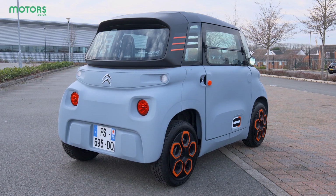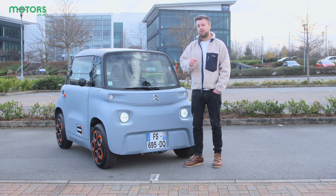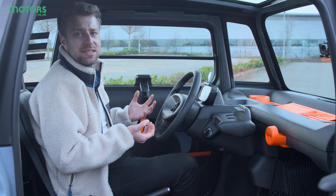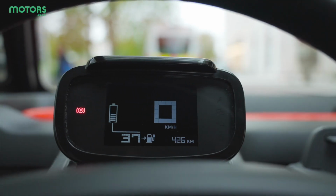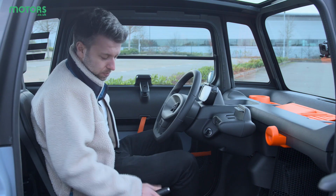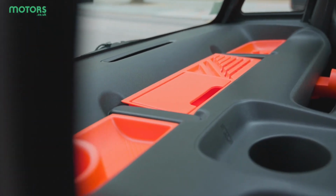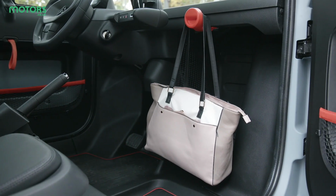Now, we've been given the chance to get behind the wheel for a very short test, so before anything else, let's get behind the wheel and find out what it's like. The Ami doesn't have an interior as such, it's more just a space. It's got a slightly black cab-ish feeling to it. You've got a small display ahead of you which shows you your speed and your range. The selectors for the drive are down to the side of you, manual handbrake, and realistically, that's about it. Everything's made out of this really heavy-duty rubber and plastic. This is meant to deal with city living after all.